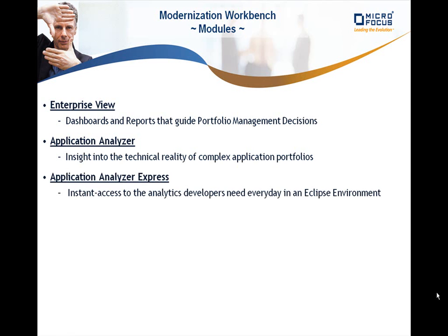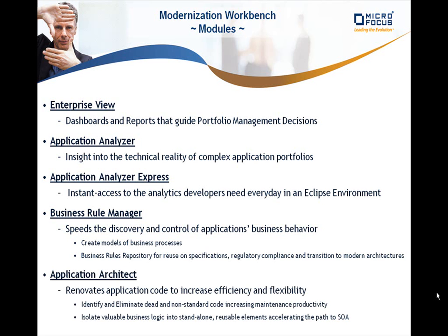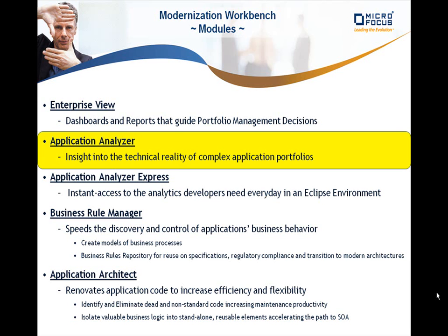The Business Role Manager gives you the capability to uncover the business logic within your applications to better understand its behavior and allow you to gain control of that logic. And finally, Application Architect helps you transition applications that you may be considering for renovation or a new architecture by providing capabilities such as identifying and eliminating dead and non-standard code, as well as creating reusable elements of business logic if you are considering a move to service-oriented architecture. And now I'll provide a brief demonstration of one of the modules of the Modernization Workbench, Application Analyzer.